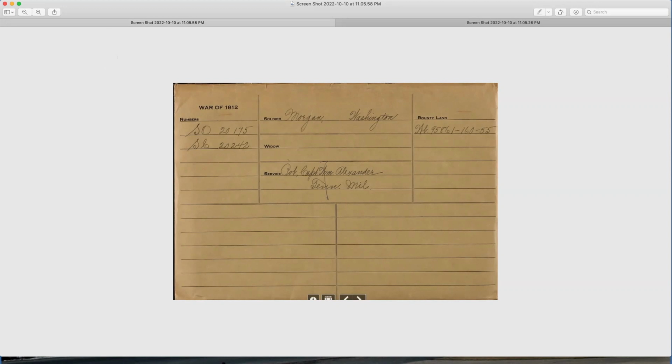And he applied Survivor Original 20175, and he was successful in getting a pension, Survivor Certificate 20242. Some people think that S stands for soldier. It, in fact, stands for survivor. And, in fact, he got bounty land under the Act of 1855 of 160 acres.